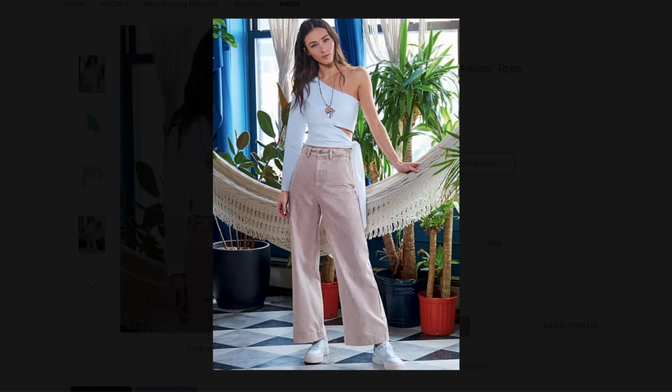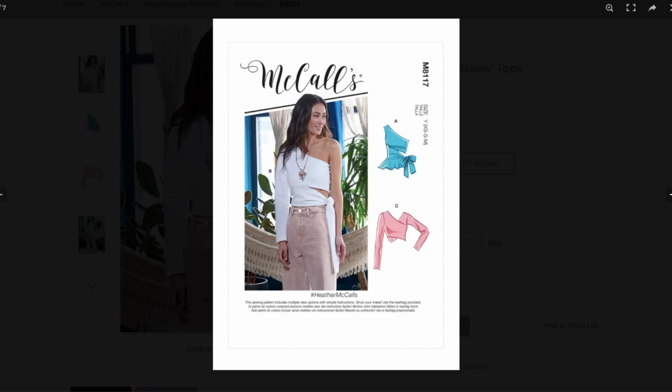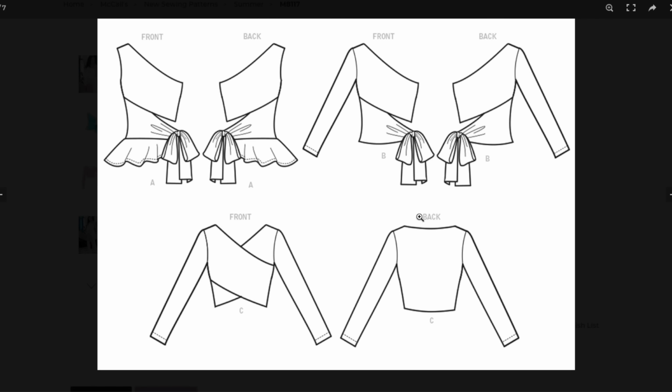Maybe the styling's off, like this fabric with jeans is weird. I mean, I don't love asymmetrical tops to begin with. I don't mind the cutout at all. This one's kind of cool, but again, I don't want to be showing my midriff anywhere. This is just maybe too far outside my like anything I would ever even look at in a store. I would just walk right past this, no matter what fabric it was made from. But it also looks like it doesn't fit very well.